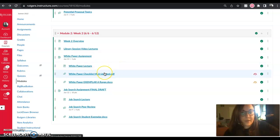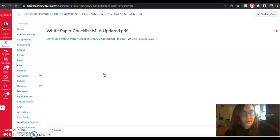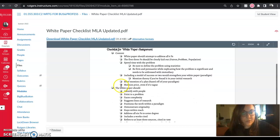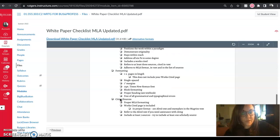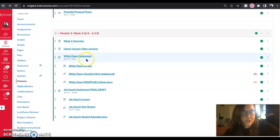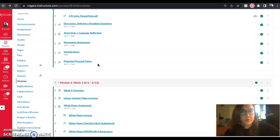I've also included a couple of resources, just a white paper checklist. So it's just a nice little PDF. You can print it out or convert it to a Google Doc. My students in the past will just sort of check things off once they complete them, just to make sure they have everything present in their white paper. I will post rubrics. I will attach them to the assignments. So if you are wondering just about how you'll be graded, that will also be there.